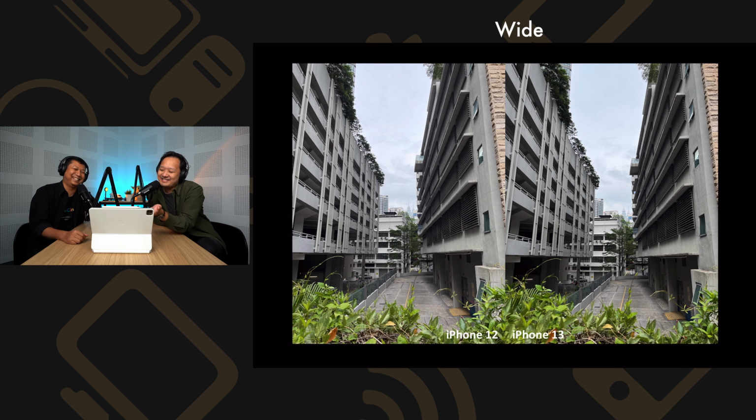Okey, kita start dengan kamera wide, kamera utama. The main one lah. The one with the sensor shift. Yang sensor dia sama macam iPhone 12 Pro Max. Kalau ada bezel, this is the one that has the bezel lah. Yes. Okay, let's see. Tak ada bezel pun.